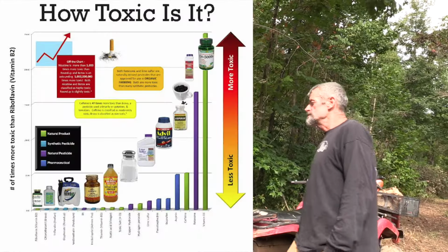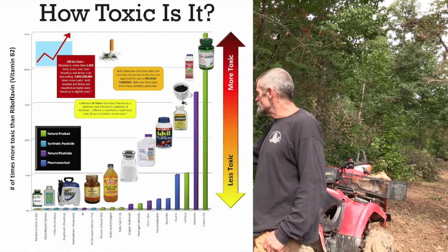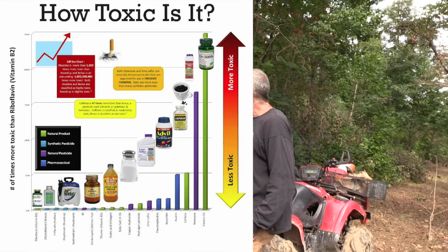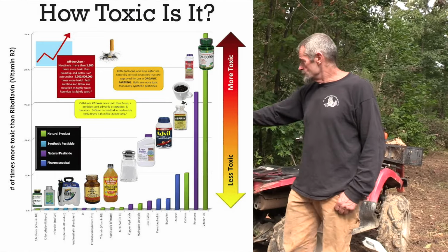Well, I think since I'm adding so much liquid fertilizer, the fertilizer with the surfactant is probably more of a negative than anything. Absolutely. Yeah, you don't want to get ammonia in your eyes.